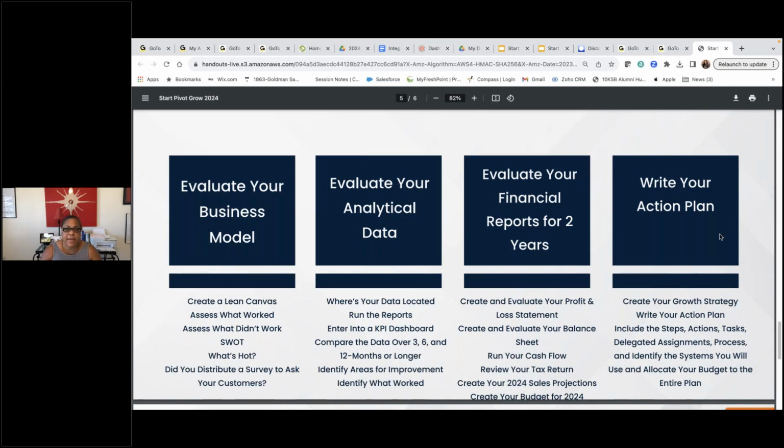Lastly, you need to identify the systems, whether it's a web app or tool, that you're going to use to run the operation. What are those? Accounting system, CRM system, logistics system, your marketing and sales systems. What are you going to use, and who are you going to use to run them or teach you how to use them effectively? And then allocate the budget.